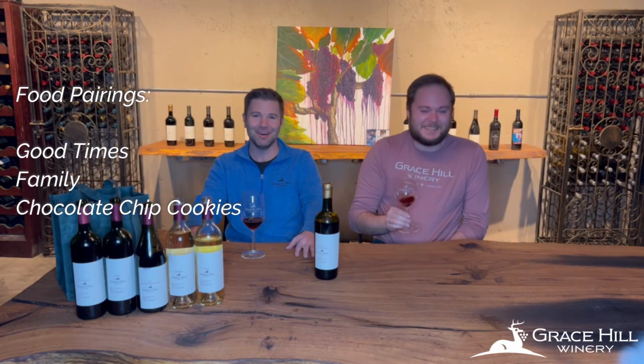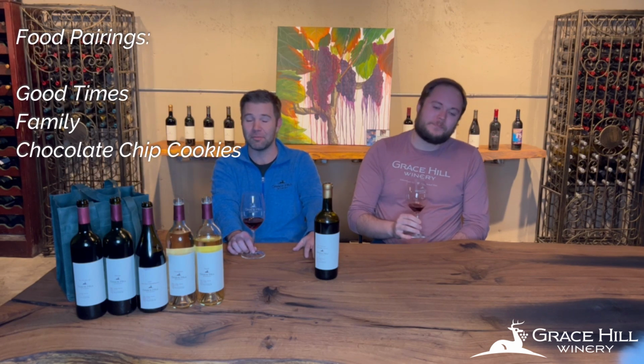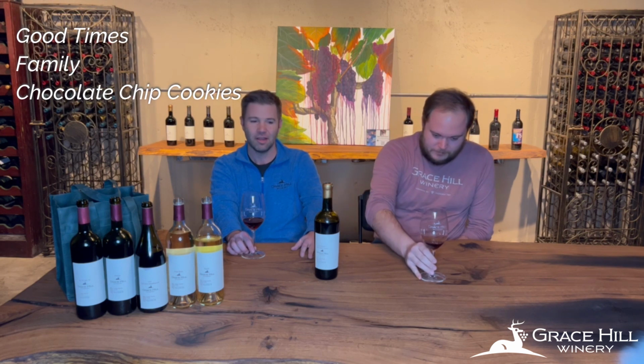But as you can tell, this is the last wine of the allotment, and we've been drinking. So we hope that you enjoy all of the wines from our first allotment of 2023. We're looking forward to bringing you more throughout the year, and showing you what Kansas wine can do. It's a wild adventure, and we appreciate you being on it with us.